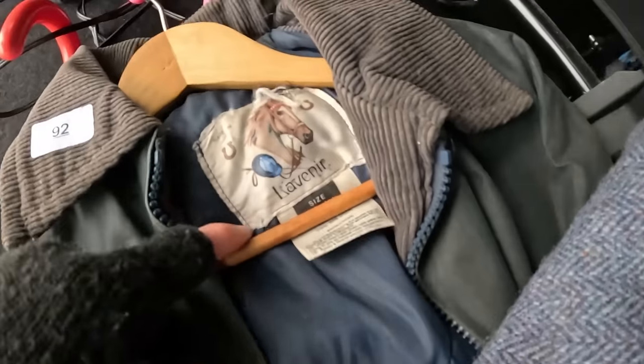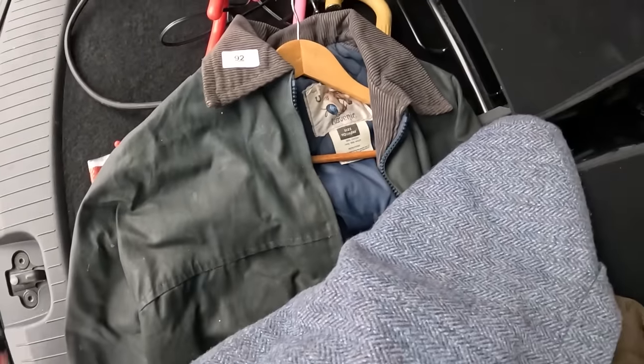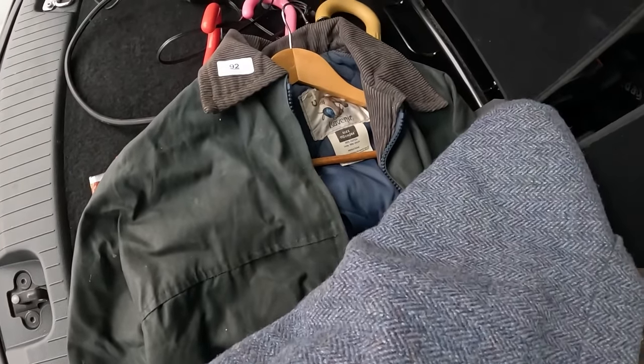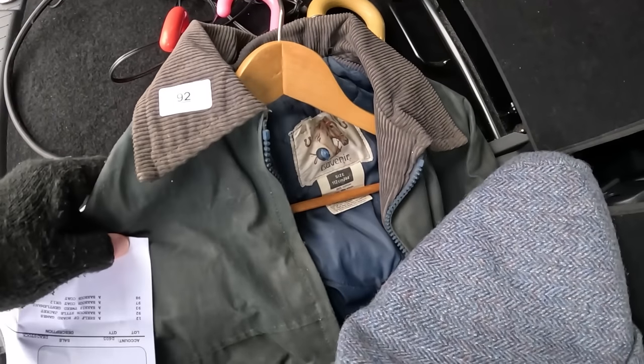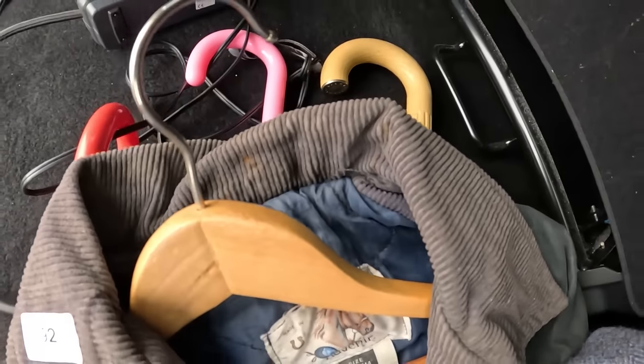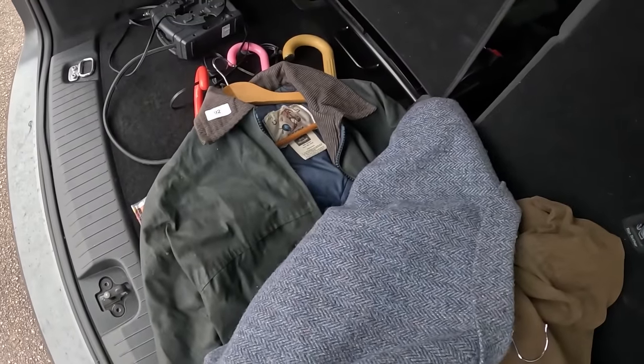And then the last one is this Lavenir, again 100% wax cotton jacket. Nowhere near the same kind of value, but it was going for a fiver and no one was bidding on it, so I took it for a fiver as well. It's certainly got a few more signs of age to it, but I think that'll do all right as well. They're certainly going to make some money on that.